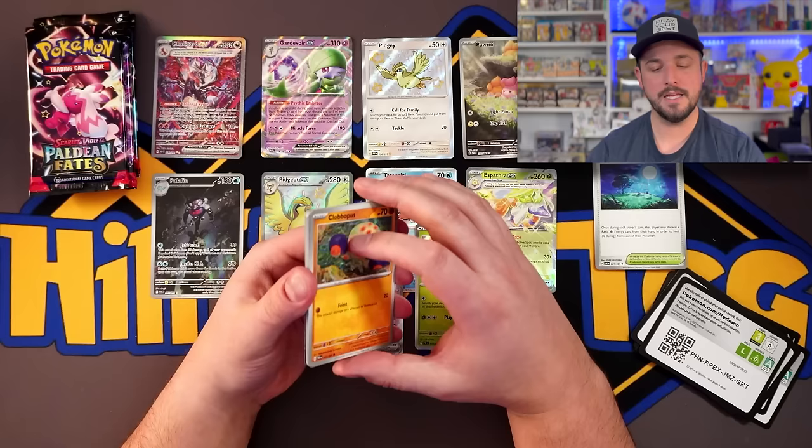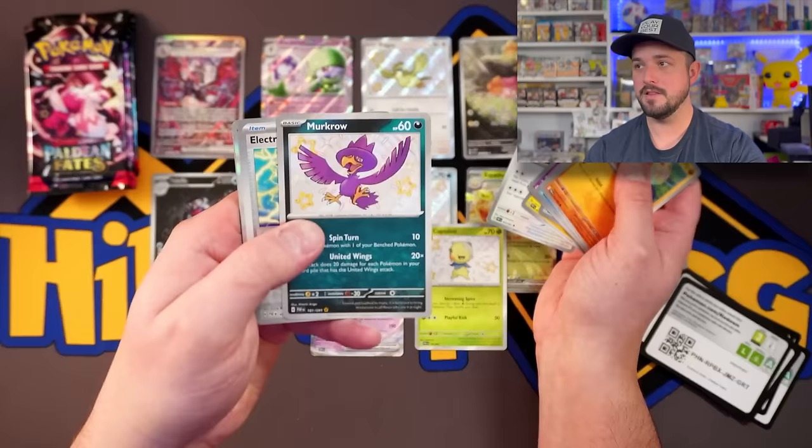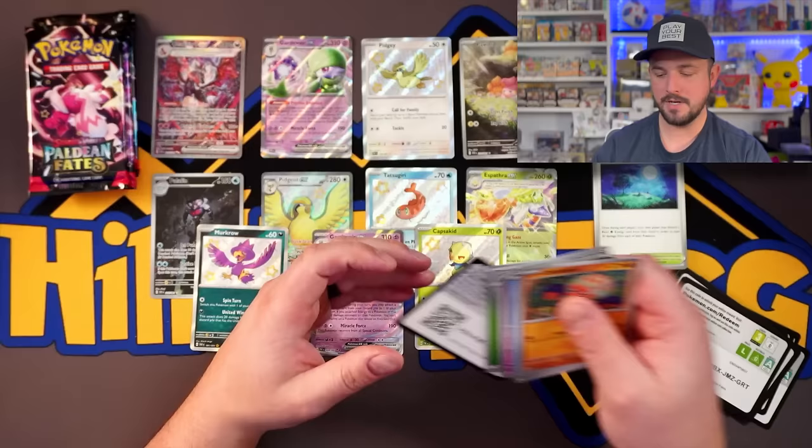Ooh, we got some more shiny. I think we got another baby shiny. Then we got another baby shiny, baby. There we go. We got that Murkrow. Love it. Love the Murkrow. Electric and the Heat Rotom. All right, so we got a lot of baby shinies. Got a lot of cool things to show for. We got four packs left.